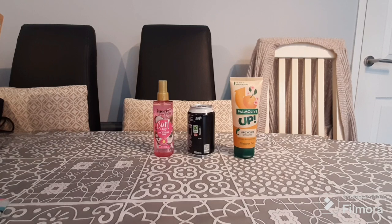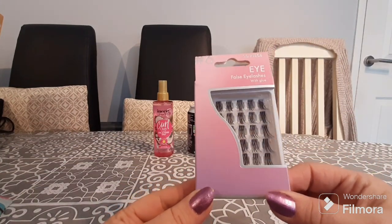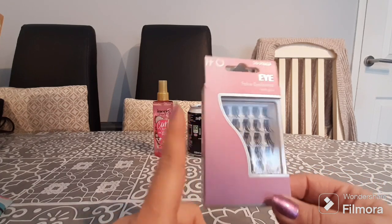Sorry, I'm struggling to kind of lean over some things. I purchased quite a lot of things. I purchased these eyelashes. They're 30 pieces. They're number 6.